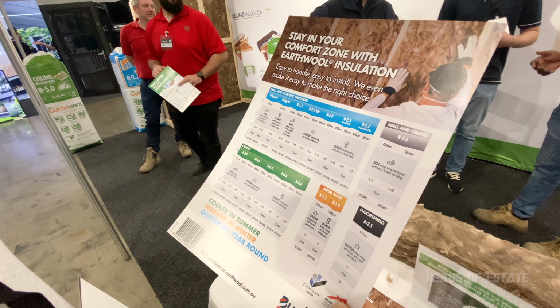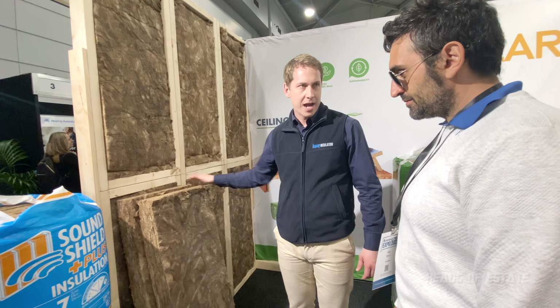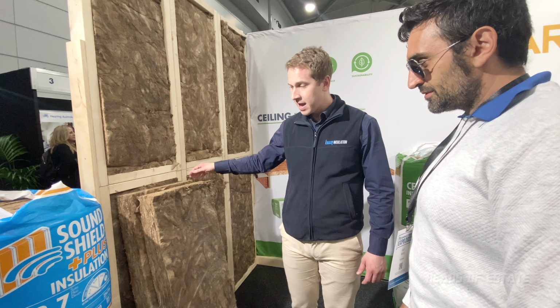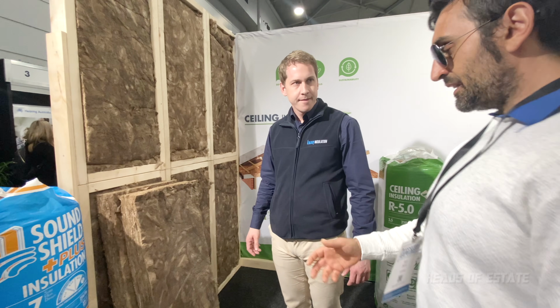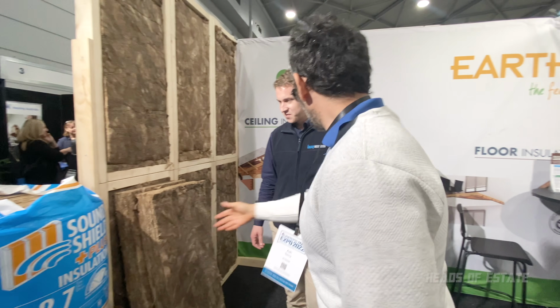An acoustic partition, Sound Shield, means the bat is made at a higher density, so it stops the reverberation of sound. Anything that says Sound Shield is specifically designed for sound. I recently renovated the kitchen, ripped out all of the gypsum, and just put in the cheapest one, I think R1 point something, to see if it made a difference.